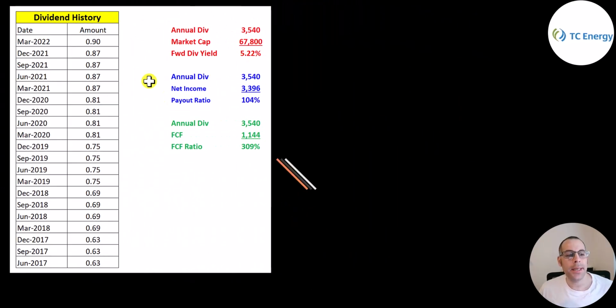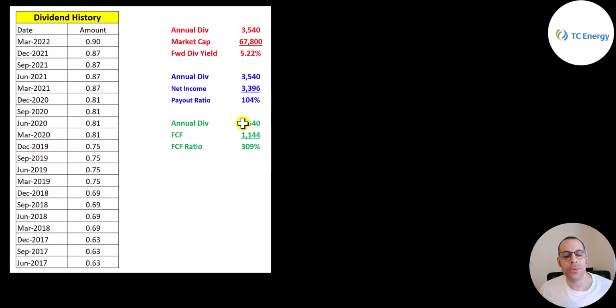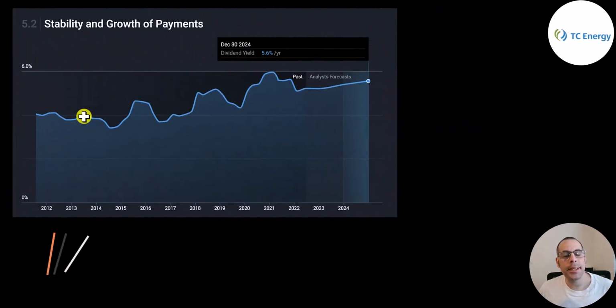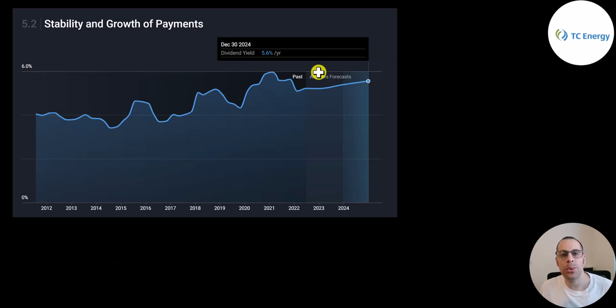They pay a sweet dividend, 90 cents a share. It's a quarterly dividend. That gives you a yield of 5.22%, which is 100% of their net income, 300% of their free cash flow. Maybe this is why my model says they're overvalued. They're not bringing in enough cash flow to justify the dividend payment. They've always paid a pretty consistent yield between 4 and 6%. The forecast is for the yield to be 5.6% by 2024.